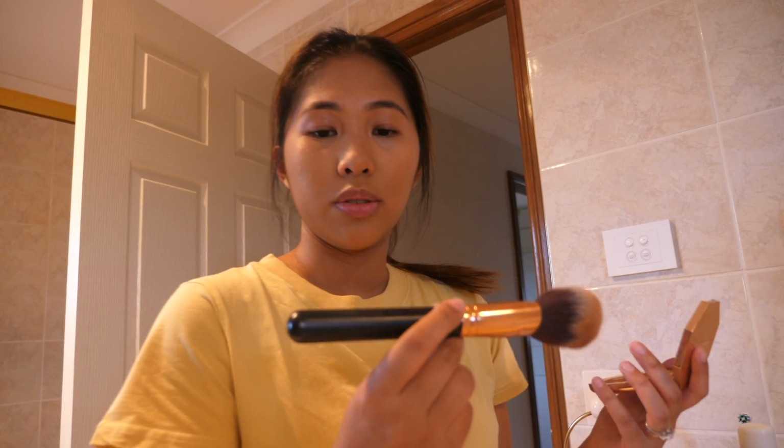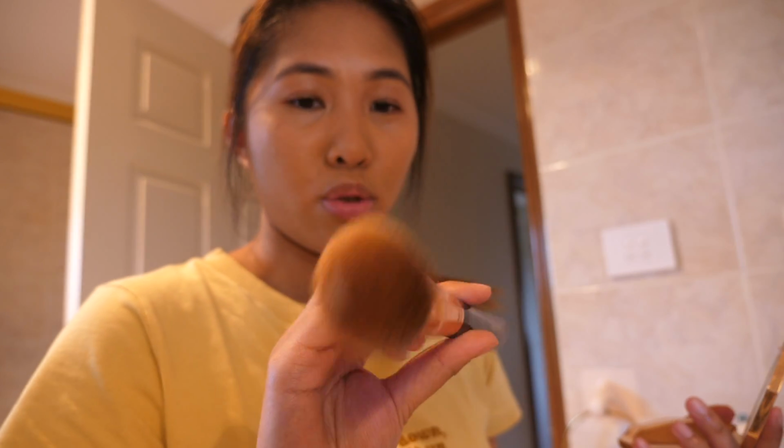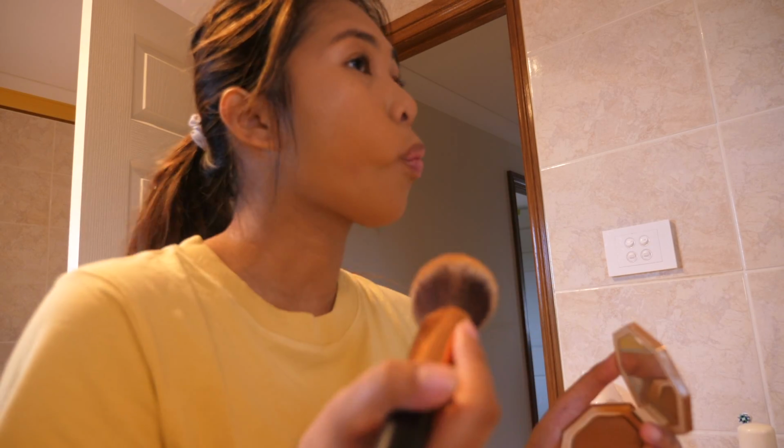So I use the Morphe brush in R2. Oh, I never got to say that. Morphe brush in R2. Do a little swipey swipe. And then make the fishy face and brush. Nice. I like.